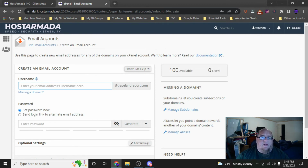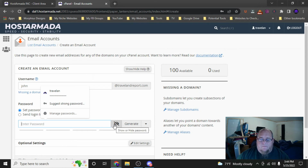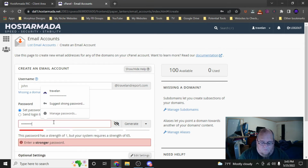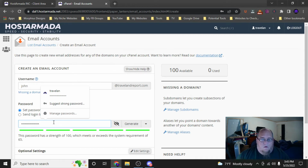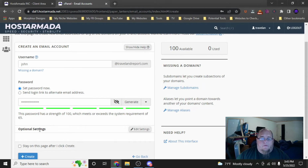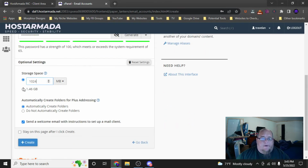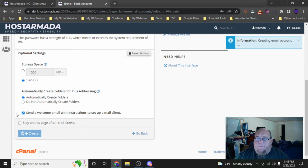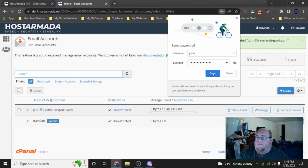So I'm just going to click on email accounts, create, and then here we're going to type in, I'm just going to set it up as john@travelandreport.com, and I'm going to set up the password. There we go. And then I'm going to click edit settings, and I'm going to change the size of the email account here to 1.46 gigs. And then I'm going to click create. And it's going to give me an email address for the site.